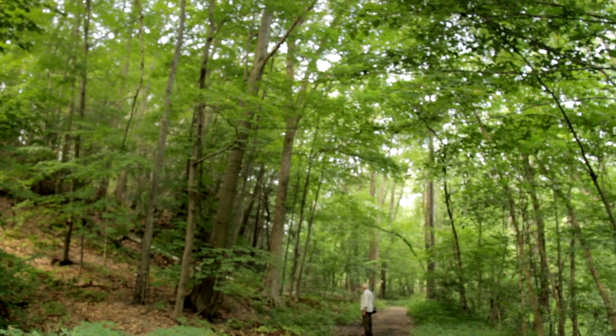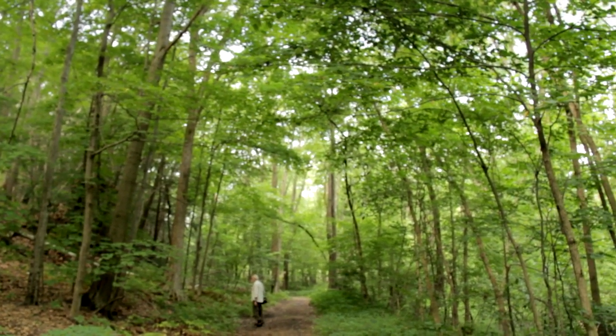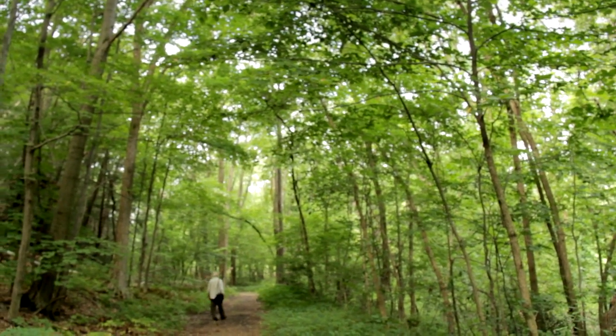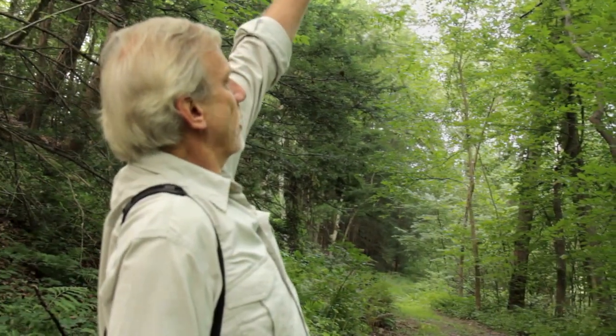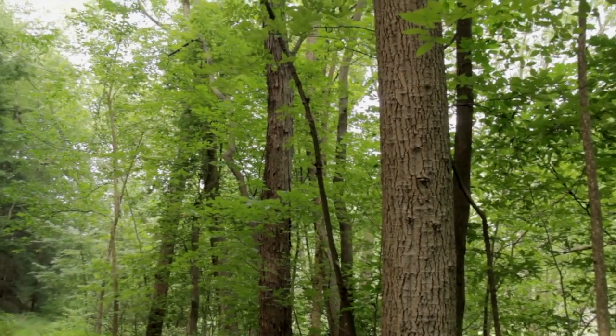The lower portion of the property parallels the Manhan River and includes a portion of the floodplain of the Manhan River, so it's a really good example of floodplain forest. Here's another tree that's common in the floodplain forest, and this is a cottonwood tree.